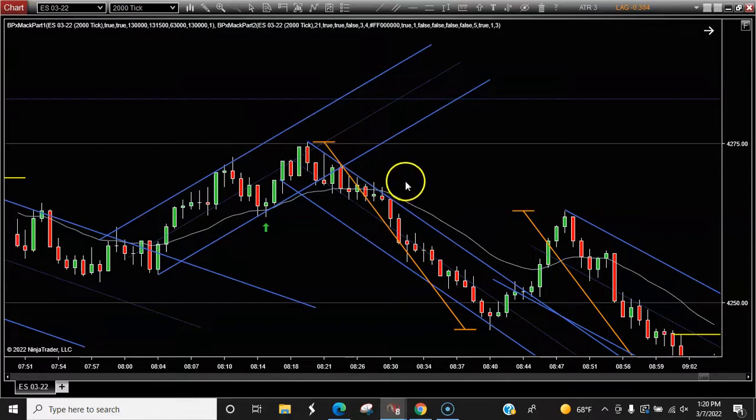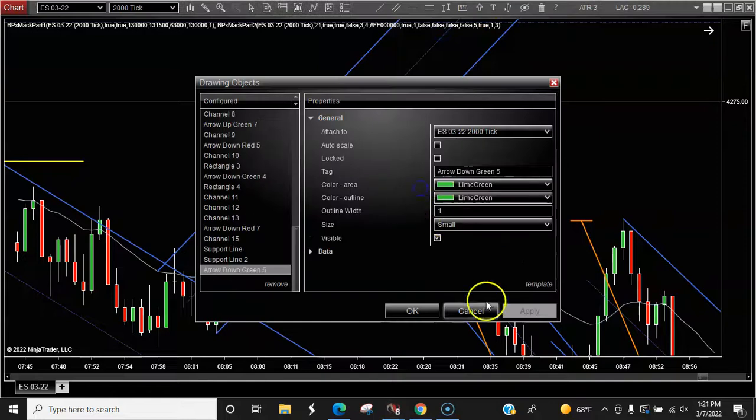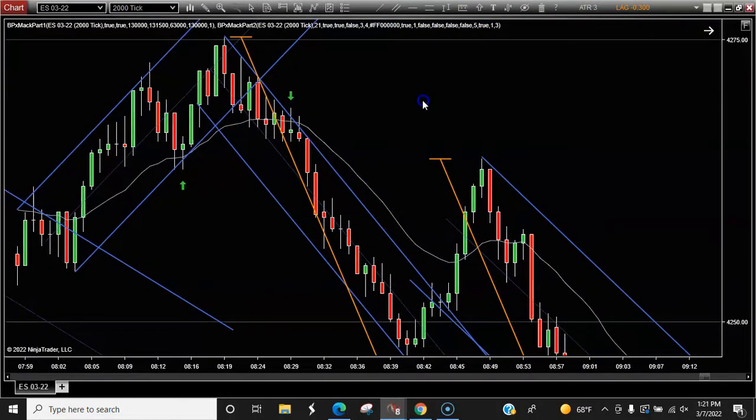First, doesn't, oh yeah, failure comes right here. So at that point, when this breaks, I would be looking for a failed second entry long, and first failed second entry long right here. So I'm going to mark this green, but look how congested that is. That's tough. That's tough to take.